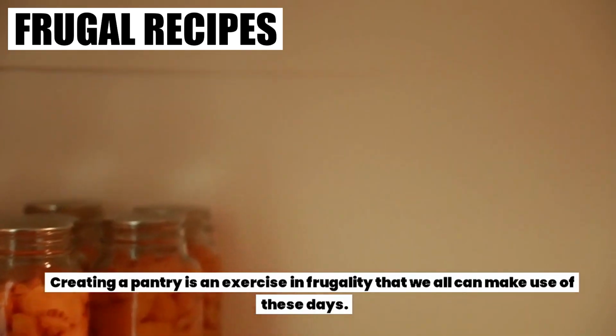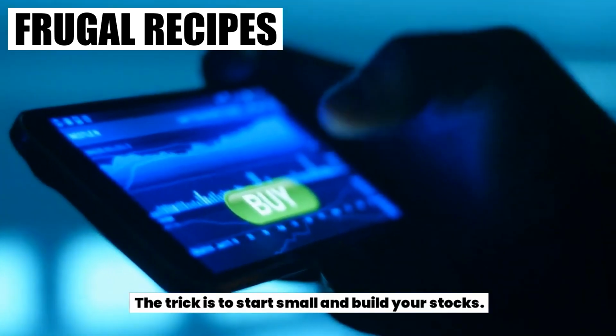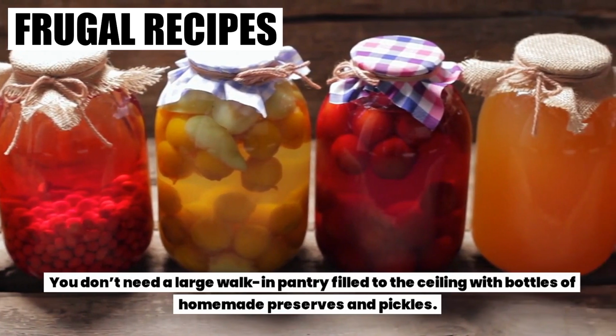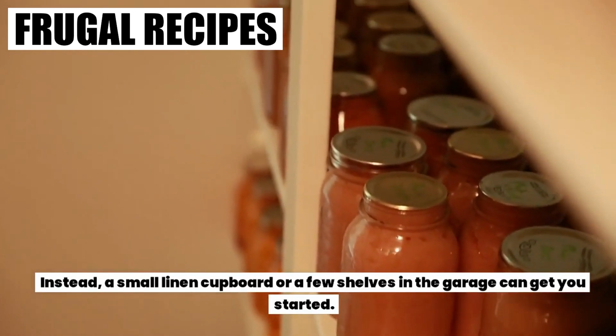Creating a pantry is an exercise in frugality that we all can make use of these days. The trick is to start small and build your stocks. You don't need a large walk-in pantry filled to the ceiling with bottles of homemade preserves and pickles. Instead, a small linen cupboard or a few shelves in the garage can get you started.